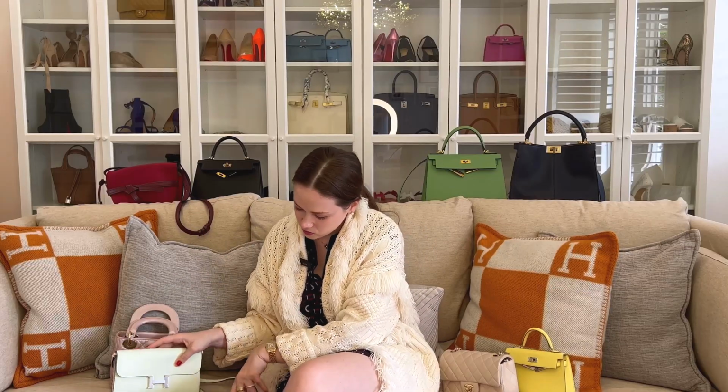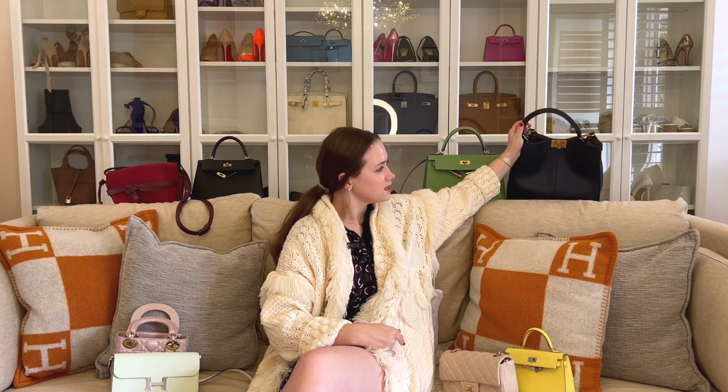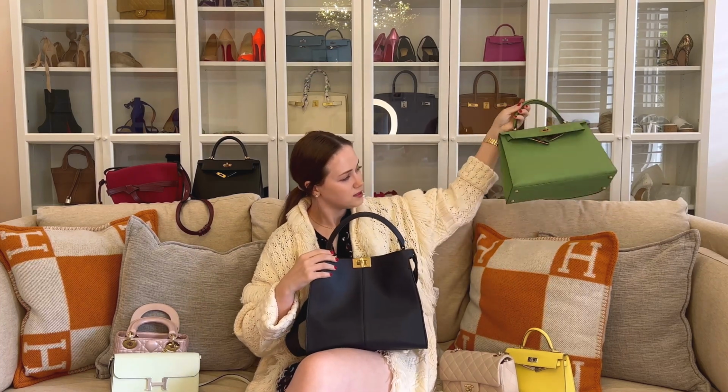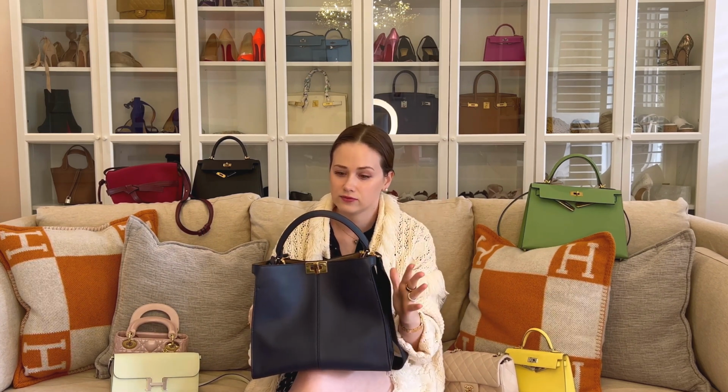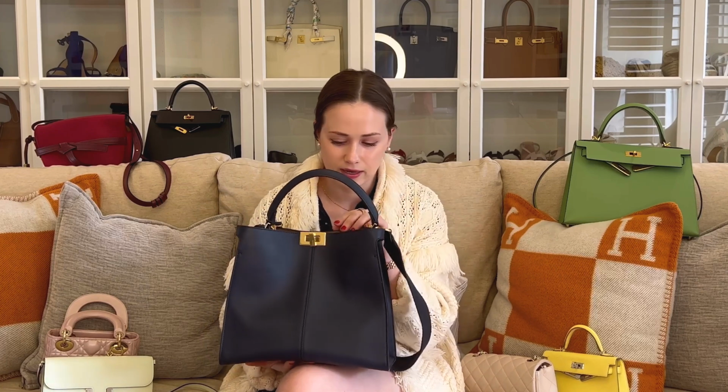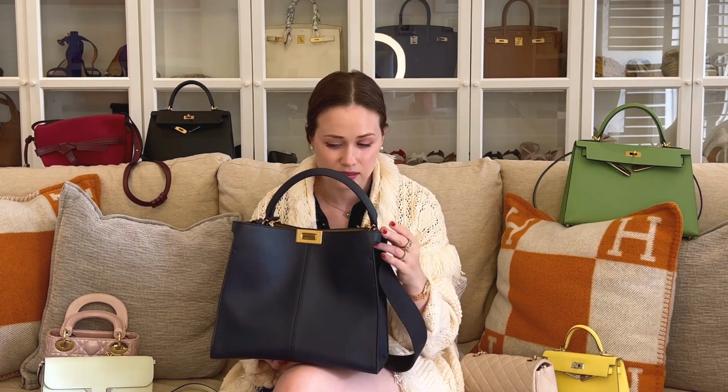Okay, now we go to Fendi and Kelly 28. Let's start with the Fendi Peekaboo. I think it's a classic. This is the light version. This is not the classic Fendi Peekaboo. I'm not sure if they still make them, but if they do, I highly recommend the light version over the regular one, because the regular one is just so heavy. I mean, this one is heavy, but not as heavy as the regular Peekaboo, especially something this size.